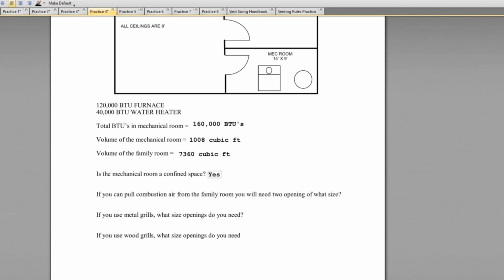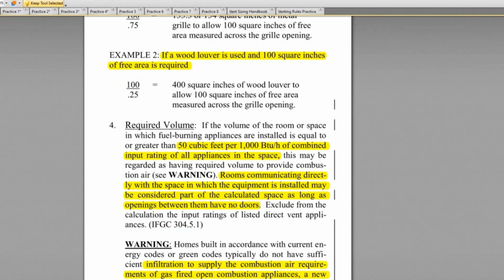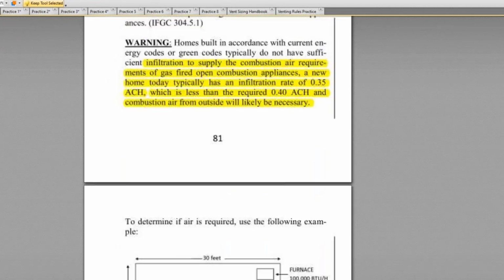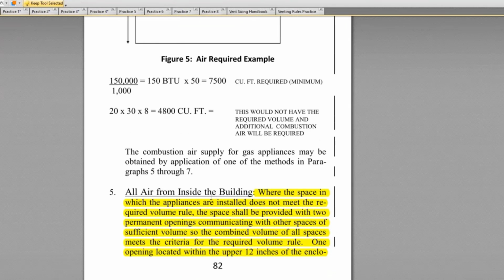So again, we go back to the good practices book. All air from inside the building where the space in which the appliances are installed does not meet the required volume rule, which is the case we have now on this one we're doing. We don't have required volume. The space shall be provided with 2 permanent openings communicating with other spaces of sufficient volume, so the combined volume of all spaces meets the criteria of the required volume rule.